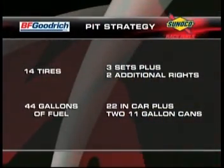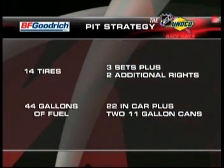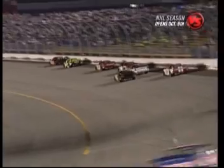How about our BF Goodrich pit strategy? 14 tires here tonight. You get 3 sets plus 2 additional right sides, 44 gallons of fuel. You've got 22 in the car, 2 11-gallon cans. That's going to get you home, but how you use them is going to be the key here tonight.